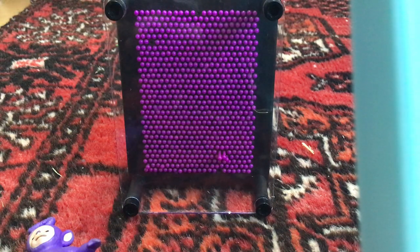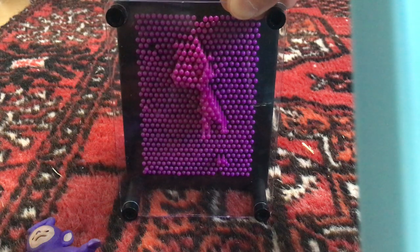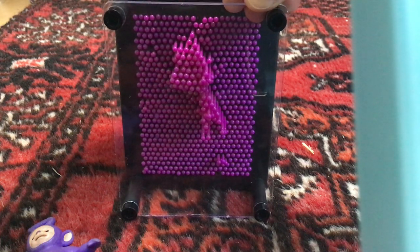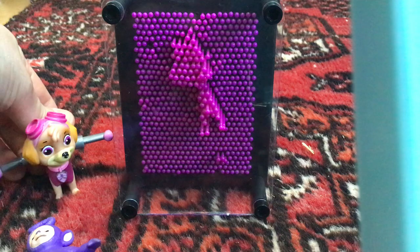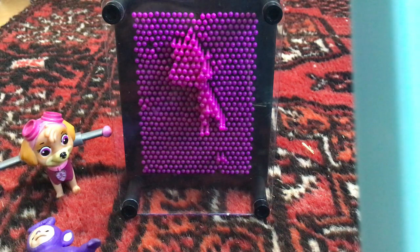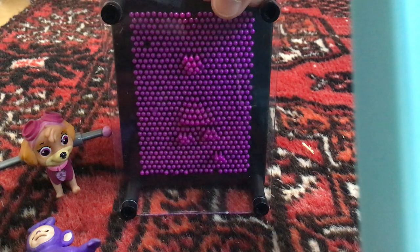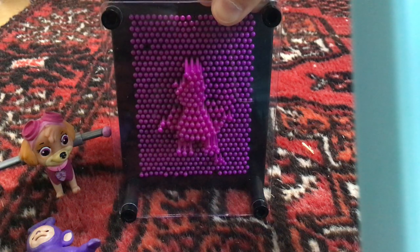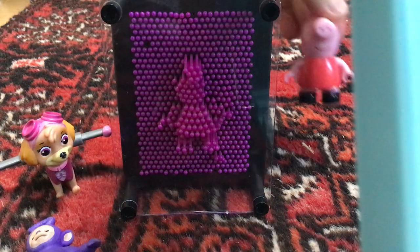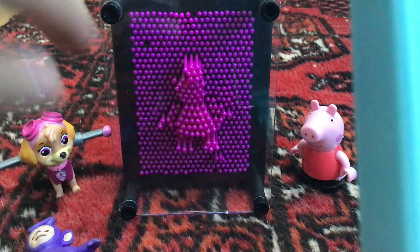These could be from any kids show. Okay, here comes another. Any idea who this is? Let me give you a clue. It's from Paw Patrol. It is Sky. Cool. Okay. See if you can guess who this one is. The clue is it's from Peppa Pig. It is Peppa Pig herself. Doesn't that look like her?